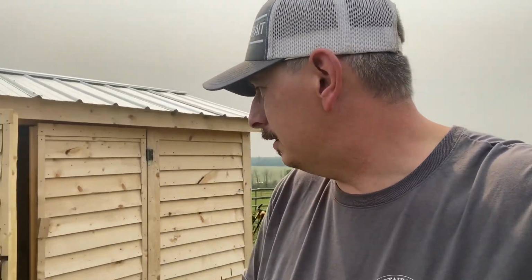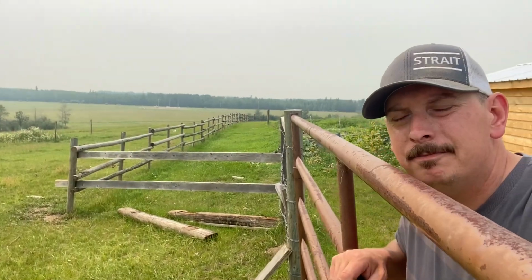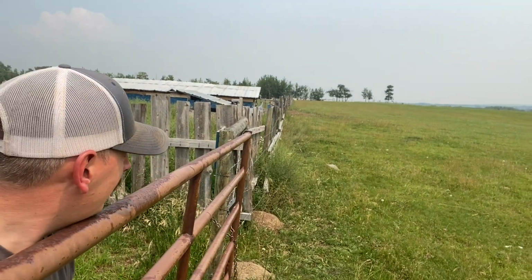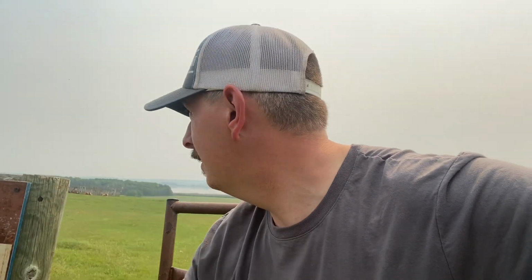Might be the grand search here. Well, they're not down there. How about down there? Oh yeah, look at that. They're way down at the far end by the neighbor's place. That's one good thing about a flock animal. They might get out, but if the rest of the flock stays put, generally they're not going to go too far. We'll see if I can push them back home here.